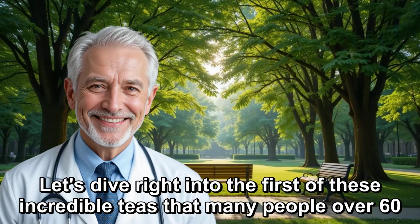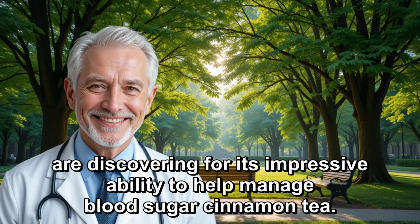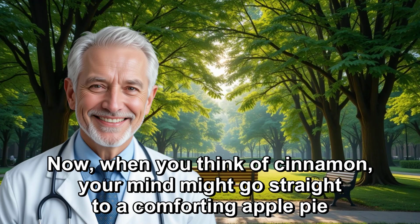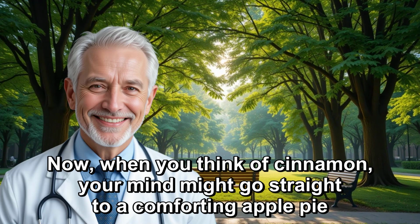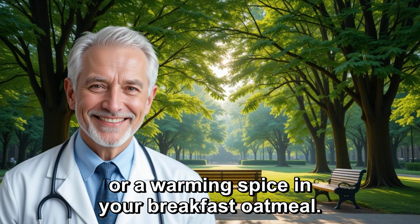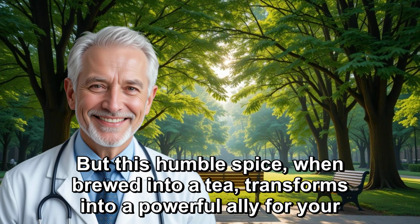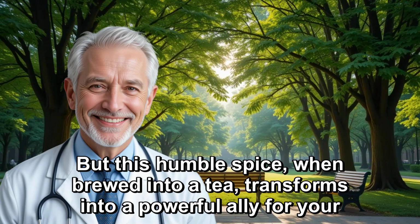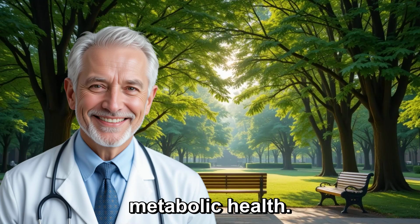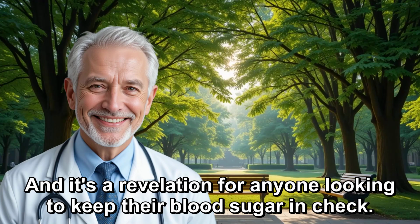Let's dive right into the first of these incredible teas that many people over 60 are discovering for its impressive ability to help manage blood sugar: cinnamon tea. Now, when you think of cinnamon, your mind might go straight to a comforting apple pie or a warming spice in your breakfast oatmeal. But this humble spice, when brewed into a tea, transforms into a powerful ally for your metabolic health. And it's a revelation for anyone looking to keep their blood sugar in check.